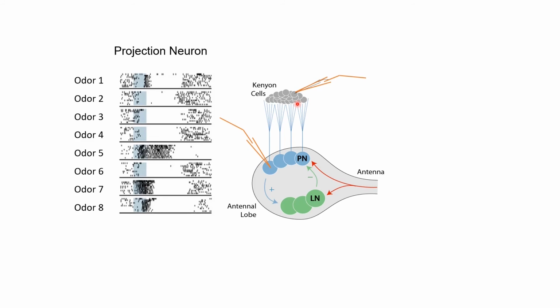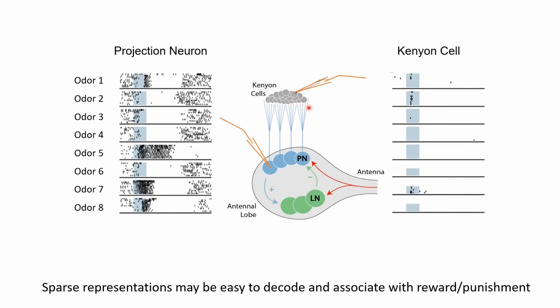Now, one naive expectation might be that because Kenyon cells are getting information from many projection neurons, they might respond to many odors and they may have strong activity. But when the experiments were done, it turned out that the responses of Kenyon cells were very sparse. So here are the responses of a Kenyon cell to different odors. And one thing that immediately jumps out is that there is very little activity in all of these cases. There are very few background spikes, and the cell is responding only to some of the odors.